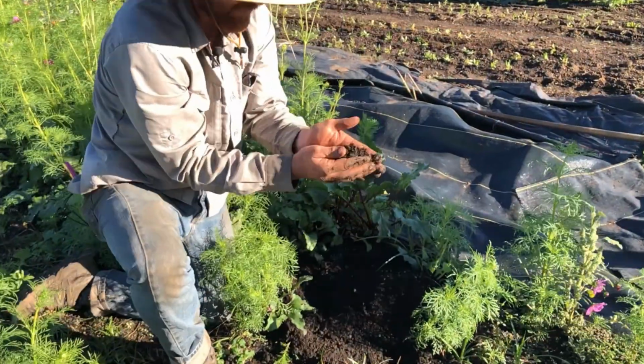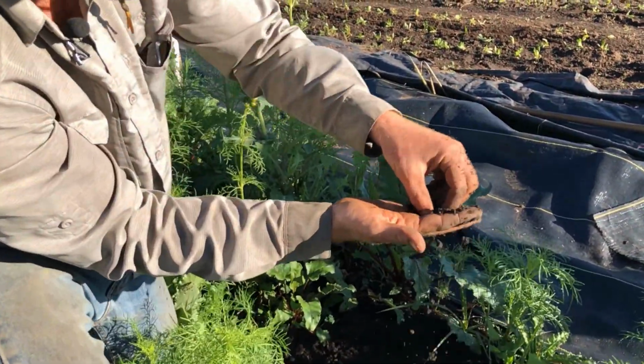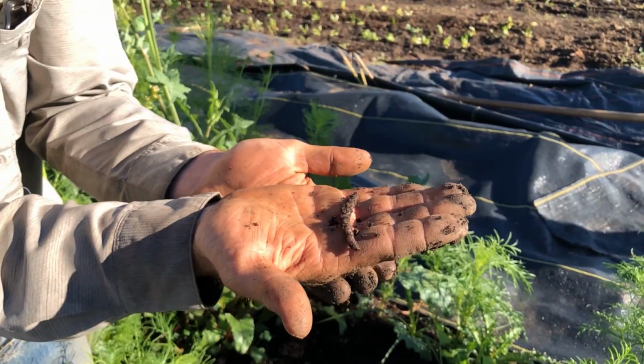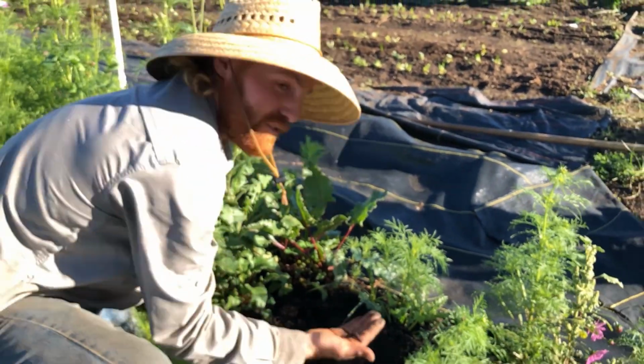All right, let's see what we have here. There we go. There's an earthworm. You can use him to go fishing, but he's better off in your soil because he's really going to help your plants thrive. So I'm going to go ahead and put him back.